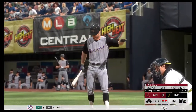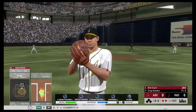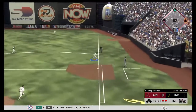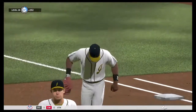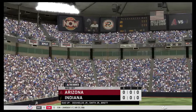So bases are empty here with 2 gone. And up next, the left-handed hitting first baseman, Will Clark. Now the pitch. Grounded up the first baseline. Fielded by McGriff. And he'll step on the bag himself, and the inning is over. DBacks are down on 4 pitches. We'll go to the bottom of the first in a scoreless ball game.